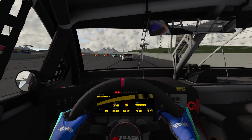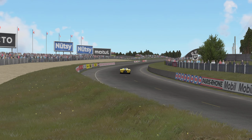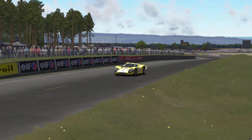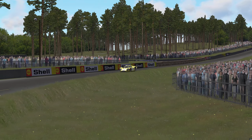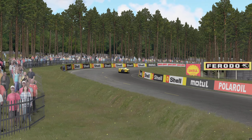If you like oval racing, this is going to be a no-brainer to check out. We're throwing it back in time quite a bit for this next one. In fact, we're going back to that Ford versus Ferrari era, 1967. This is the 1967 version of Circuit de la Sarthe, or the 24 Hours of Le Mans circuit.